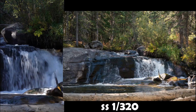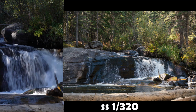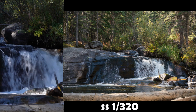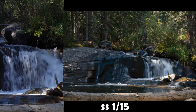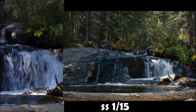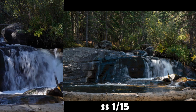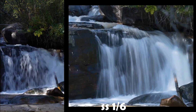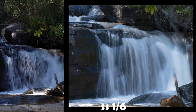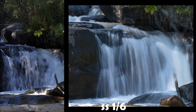So you can see here on the video the bright spot, and then my still image, you can see some of those bright spots, and this is what it looks like at 1/320th of a second. And here we are slowed down to 1/15th of a second, and you can see how the water's starting to get that creamy, flowy look. And finally, here we are at 1/6 of a second. Looks really nice. This one was taken zoomed in on the tripod.